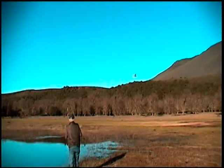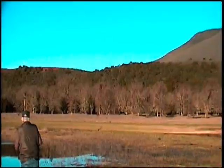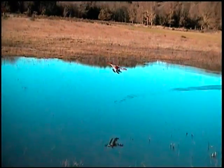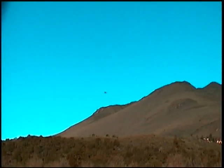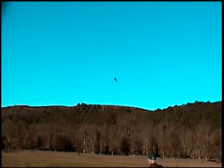Let me see if I can get him a little closer here. All right. I got him, yeah. Looking crazy, Jack at the controls there. Well, that's kind of a novel thing. Well, it's taking a lot of control. Yeah, the floats put a lot of drag on it. The smaller the plane, the more that affects it, I'm sure.